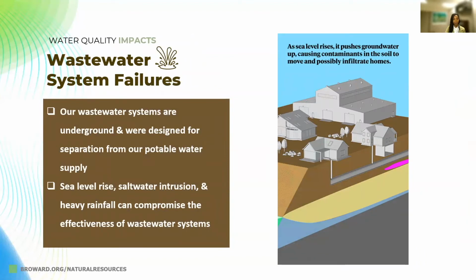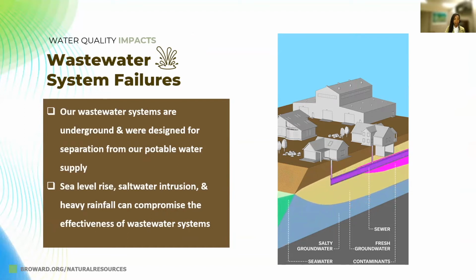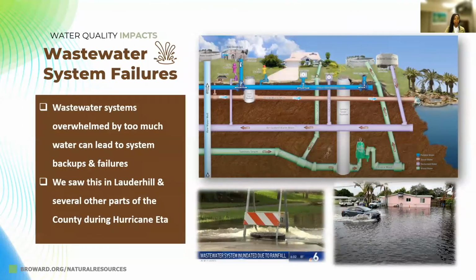Next, we're going to look at a few climate change impacts to wastewater systems and how this threatens our water quality. Much of our wastewater system infrastructure is underground, and the effectiveness of these systems can be compromised by sea level rise, saltwater intrusion, and heavy rainfall events. When our wastewater systems receive more water than they are designed for, you can see sewer line backups where waste is pushed backwards through the line and back into the home. During Hurricane Eta, Mayor Ken Thurston from the city of Lauderhill reported to the New York Times that some toilets were not flushing because of the high water.